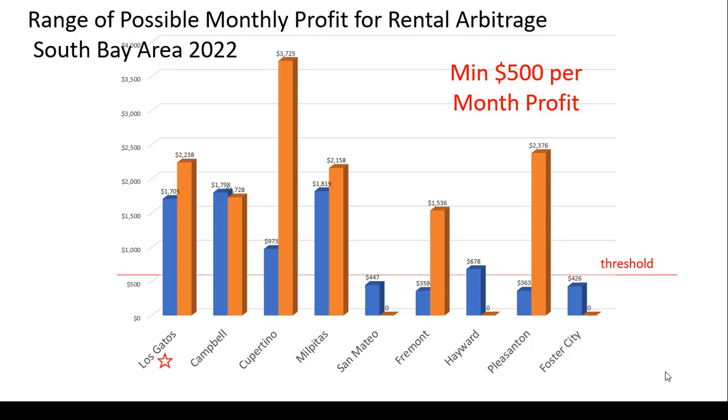Let's take a look at Los Gatos. Yep, it has a low potential profit and a high potential profit, close together, not too far apart, but well above $500. So that's definitely a possibility. Same with Campbell, same with Cupertino, and same with Milpitas. But look at San Mateo. Its minimum profit margin is below $500. So we're not going to consider that. Same with Hayward. You see, it does have a high side well above $500, but that minimum is below $500, and that's too much risk.